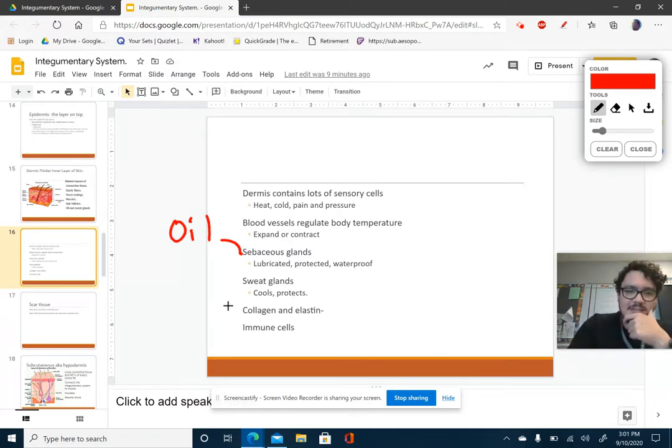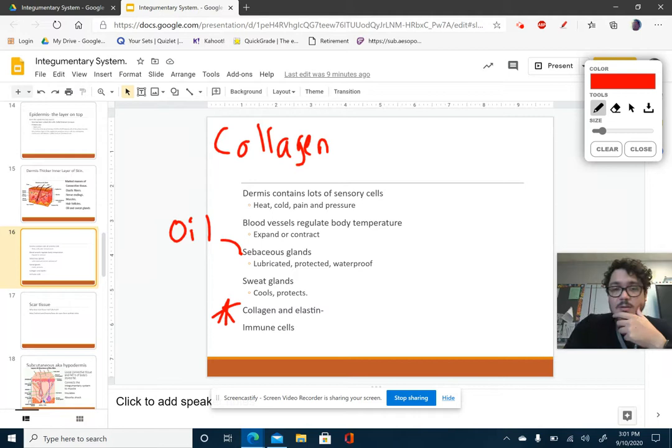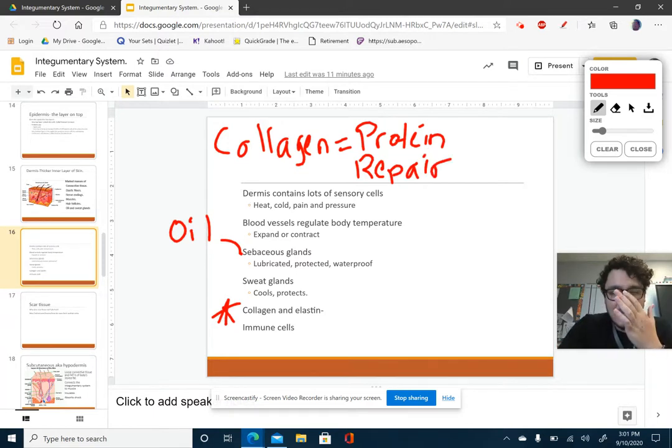Collagen and elastin. We definitely need to know more about those. So I'm going to go ahead and define those for us. If you take any sort of skincare routine, you likely have collagen in your skincare routine. Collagen is a protein, first of all, that is essential for repair. So it's a protein that is essential for repairing skin tissue.